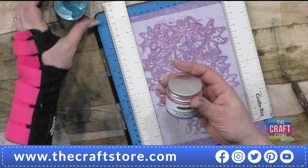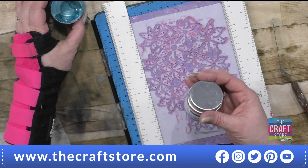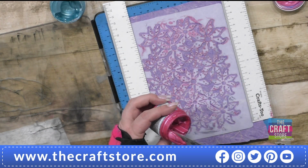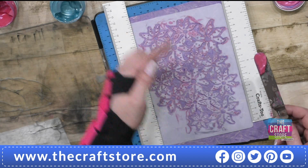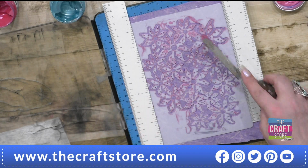So it's 50, and what's that one? Salty Sea. Yeah. Right, so I've mixed these two, so I don't want too much because I can always add a little bit more. Because I put it through the embossing machine, it's raised it up slightly, so it's higher up there. Does that make sense? It does.